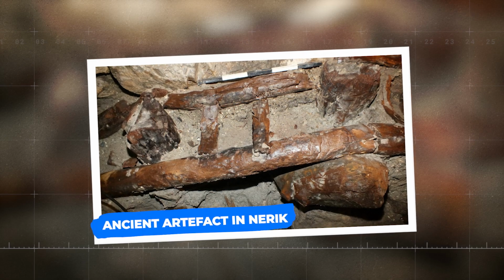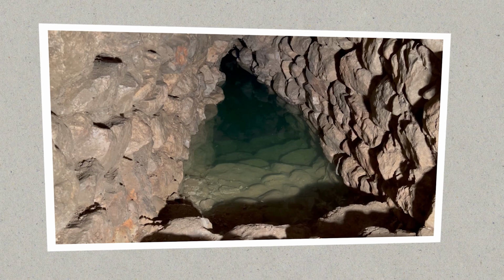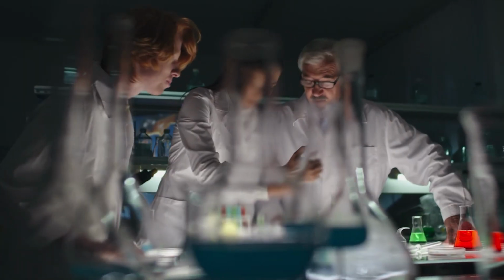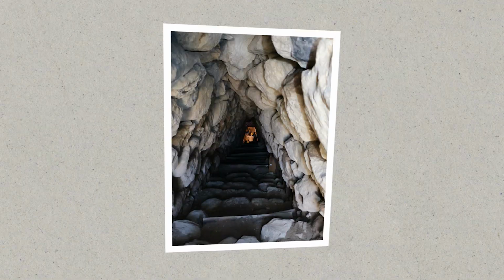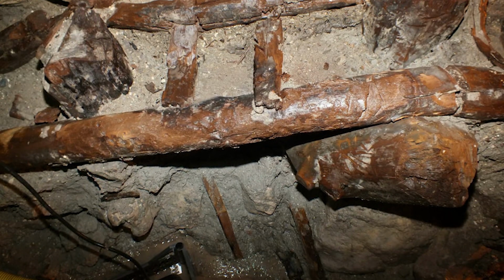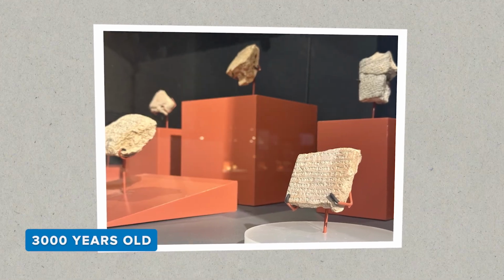Ancient artifact in Naric. While meteorites provide exciting scientific insights, the ancient artifacts found in Naric also offer fascinating glimpses into history. A team of scientists from different countries found some very old things in an ancient city by the Black Sea called Naric. They found hazelnut shells and pieces of wood that were cut with bronze tools. These items are about 3,000 years old.